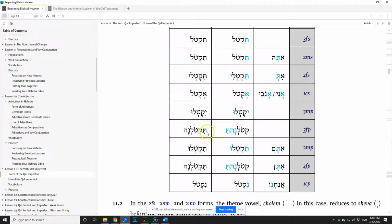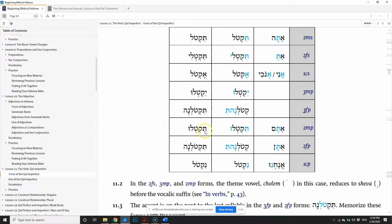of it up. We're not trying to rush 2 full syllables before an accent. We're going to go ahead and accent it in the middle so that we can take a little bit of stress off the end. So tiktolna. All right. Then again here we've got tiktlu. That's just like yiktlu. The holum is going to reduce to a shava because we've added a vocalic ending. Tiktolna down here is identical to tiktolna up here. It's the same form. And then finally we've got niktol.